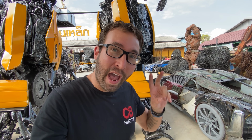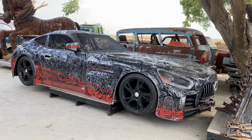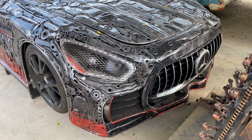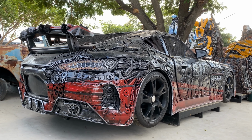And not only do they have two Bugattis, they also have a Mercedes AMG GT. Check that thing out. Dude, this place is like heaven on earth if you just love metal and art and craftsmanship and automotive stuff. I cannot believe it took me so many years to come here. Man, if you come to Thailand, you dig that type of stuff, bucket list for sure.